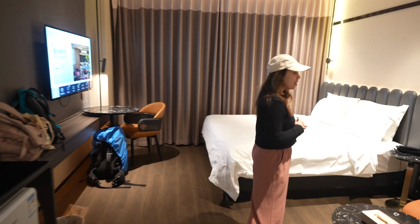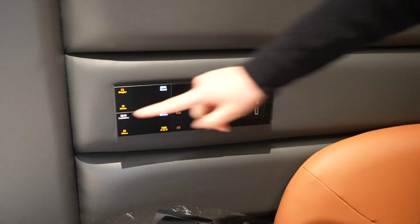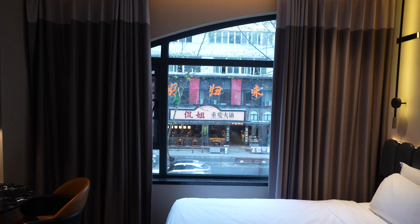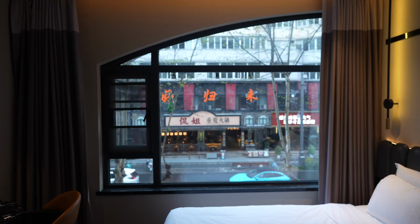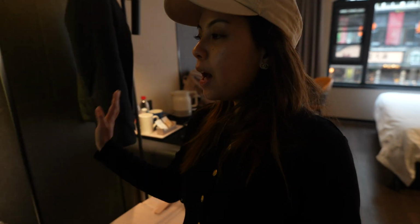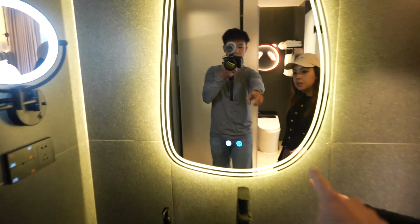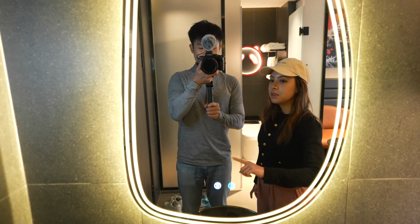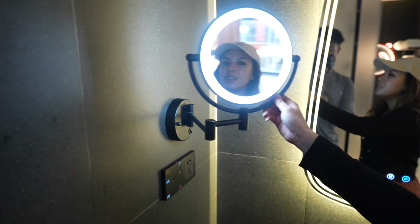And I want to show you guys a really cool function. You just press these two buttons, and the curtains open by themselves. Oh, that's so cool. And there's a Hapa restaurant right in front of us. How convenient. So you have the bathroom, vanity table here. It's nice. I love this mirror. It's so nice. I want one at home. This one lights up too, which is nice.